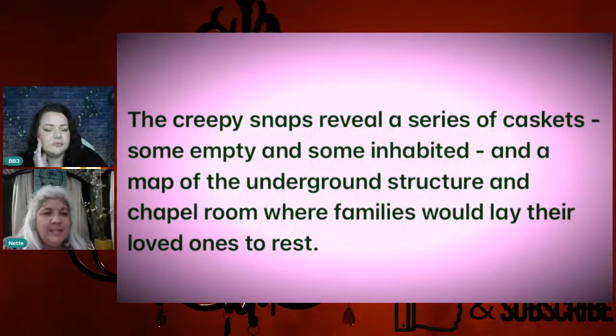The creepy snaps reveal a series of caskets, some empty and some inhabited, and a map of the underground structure and the chapel room where families would lay their loved ones to rest.